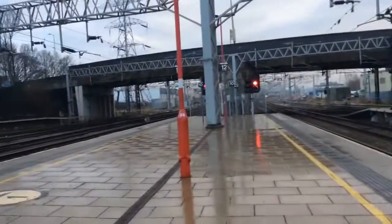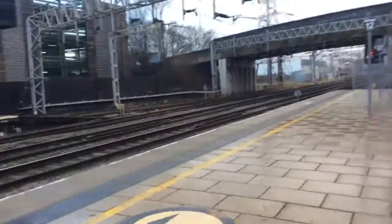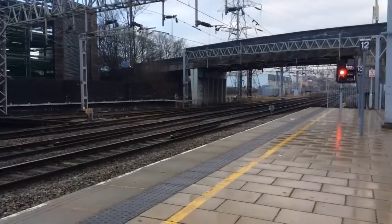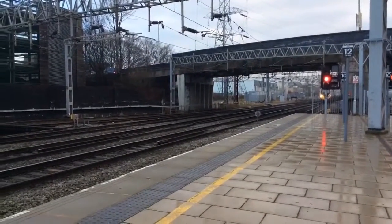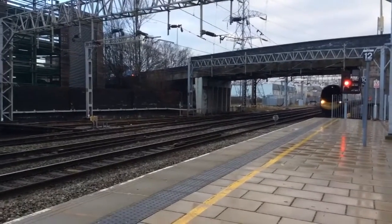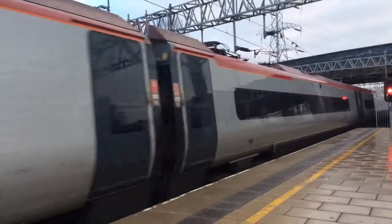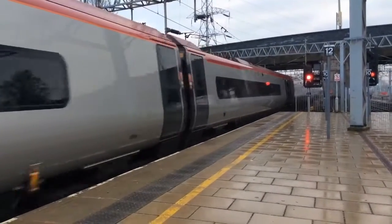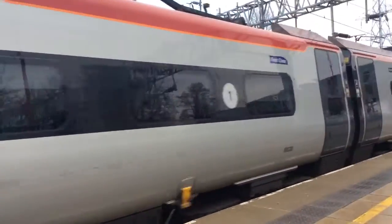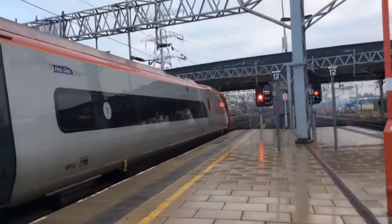To Manchester Piccadilly, and also, hey, there's a Pendolino coming. Well, to stop her. 390.130, which is for your 14:23 1:17 version train service from London Euston to Liverpool Lime Street. City of Edinburgh. 390.130 to Liverpool.